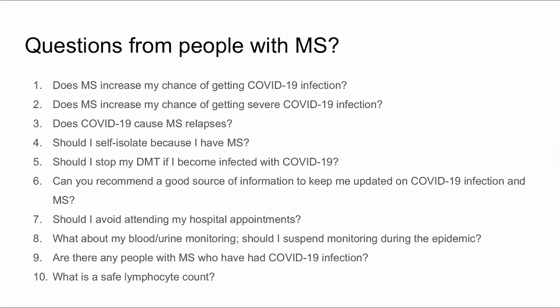Are there any people with MS who've had COVID-19 infection? Yes. They haven't been reported in official journals, but if you follow on Twitter, a large number of neurologists who use Twitter are now reporting cases, mainly in Italy, of people on disease-modifying treatments. There have been 2 with ocrelizumab, 1 cladribine, 1 alemtuzumab, 1 natalizumab, reported in small tweets. And the good news is they all seem to be doing well, but what's social media as a reporting platform for this information?